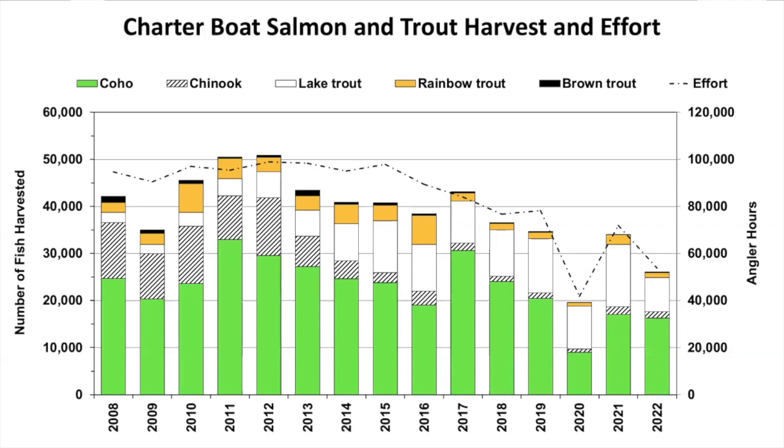Part of the reason for that is that lake trout are more of a local fish and they're always around. So the big salmon, they can move all over the place. Even the cohos, they can move all over, the steelhead. So if they're not around, you can always turn to lake trout and catch some fish.